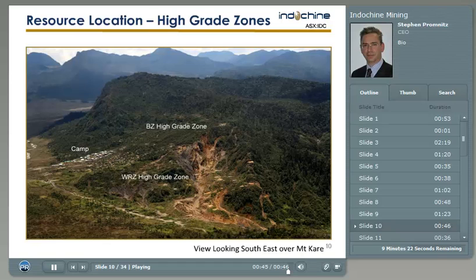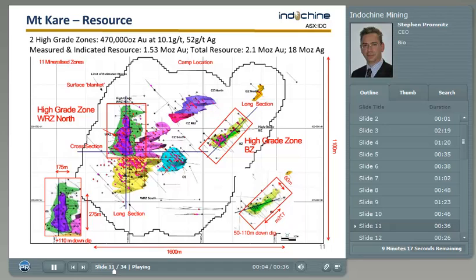When I go onto this next slide, this is in plan view, so north is up, and that last photo was from the left-hand side of the screen, looking at that purple zone, the high-grade zone at WRZ North, and then the green zone is up at the top of the hill in the BZ.